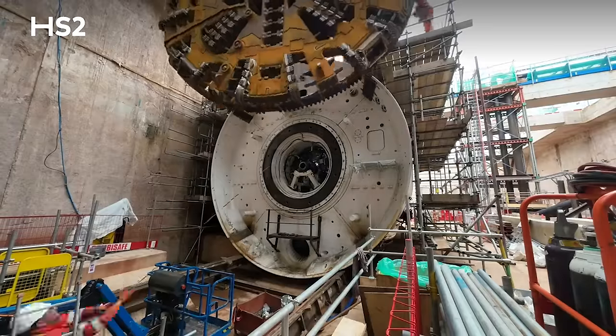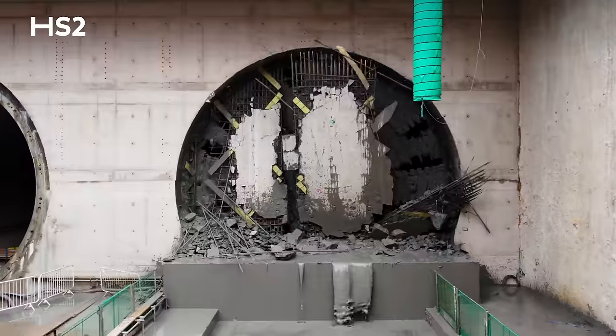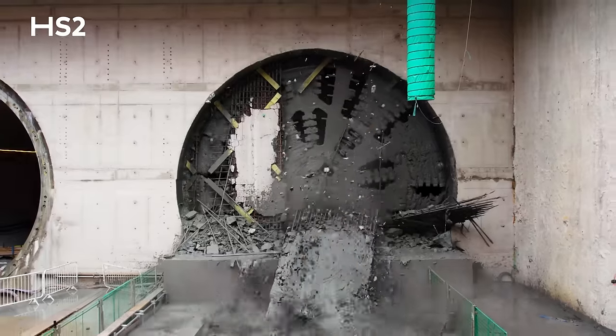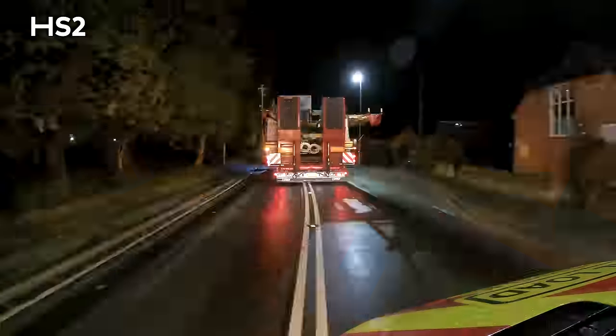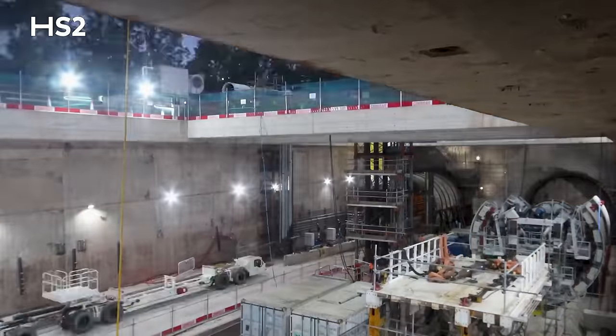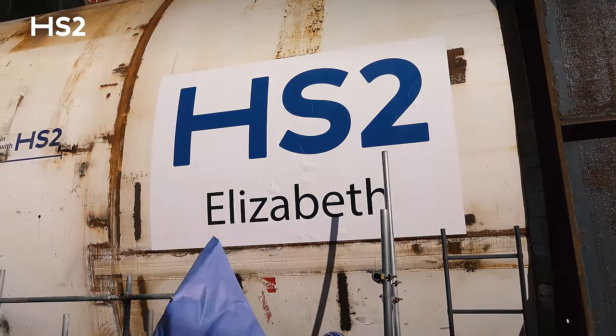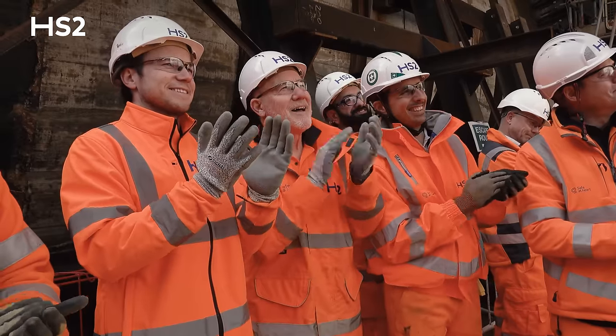Part of them coming from abroad and part of it coming from Dorothy, which was our tunnelling boring machine in Long Itchington. So we've been dismantling part of the machine, transporting them here to Bromford, and we've been reassembling that since then. She's named after Elizabeth Cadbury of the Cadbury family, the well-known local philanthropist.